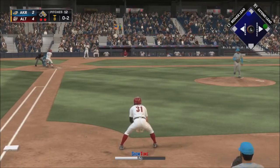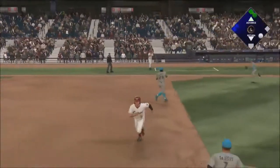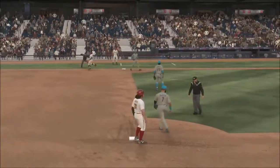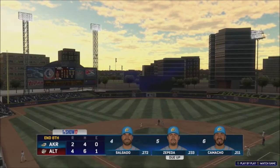Looking to put him away. Here's the 0-2. A little dribbler on the ground over to the first baseman. They'll flip to the pitcher covering first. The pitcher just beats him to the bag. So 1 run on 2 hits, no errors, and a couple of men left on.